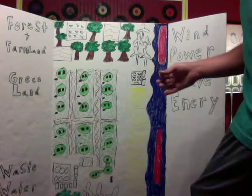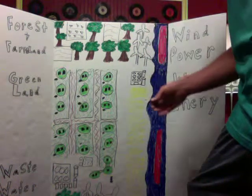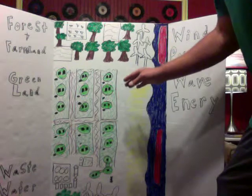Hopefully we can bury most of the lines. I've never been a fan of big power lines because you have to cut through the land, even though we have big windmills over here. But we'll try to bury them and distribute the energy to the town as best possible.